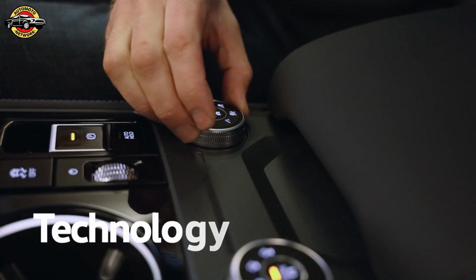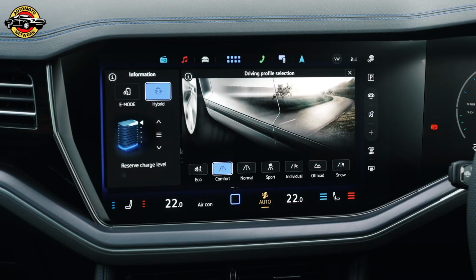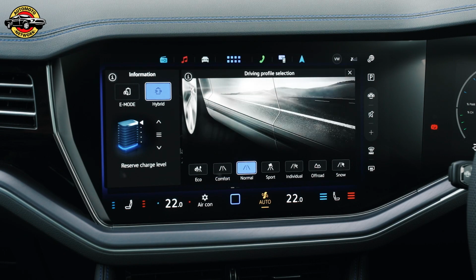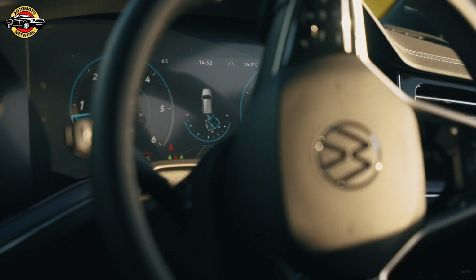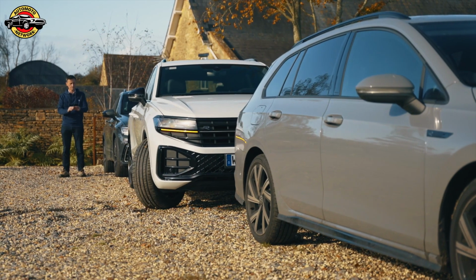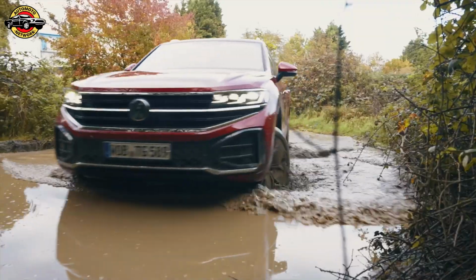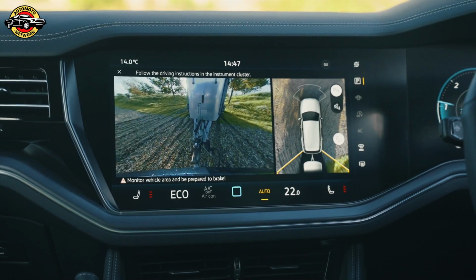One good example of this technology is the drive profile selector. So here, turning this gives the driver the choice between different modes according to whether they're on or off the road or whatever the weather conditions are. As well as that, of course, there's Trailer Assist, Park Assist Pro, which is available to be used with your smartphone as an option, and new technology such as the roof load sensor, which works in conjunction with the electronic stability control to sense when you have a roof load and then adjust for stability and comfort.